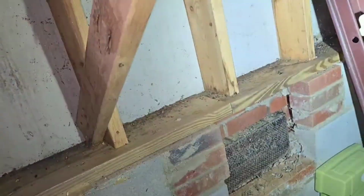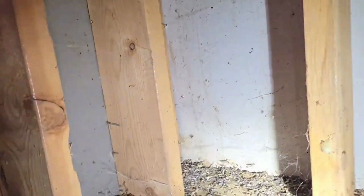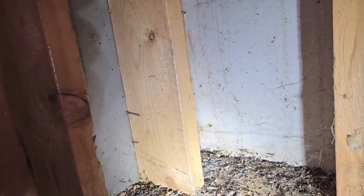Oof. Yeah, something tells me we're going to have some issues here. You can see some mold growing on that. On the opposite side of that cardboard, they actually put that vinyl siding. A lot of mice like to play in this place.